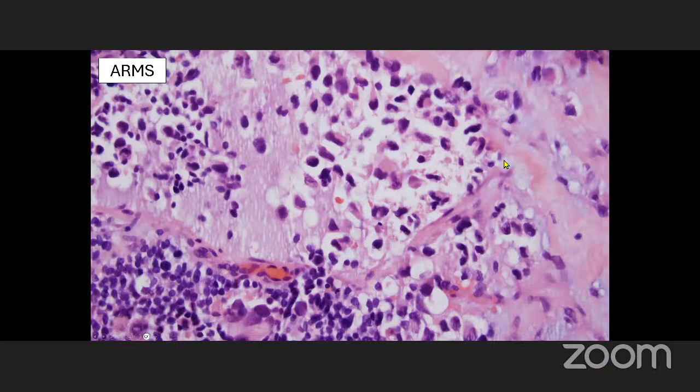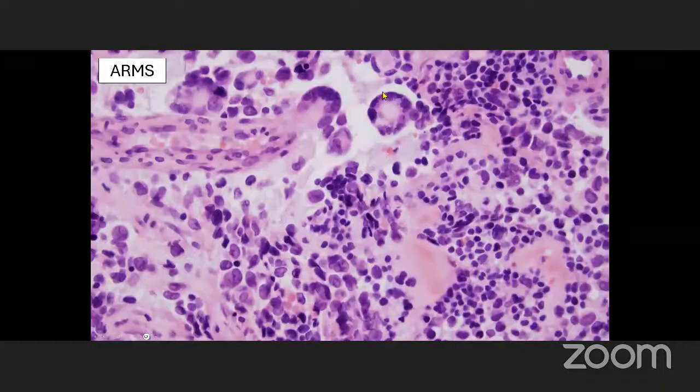And if you do get to see some alveolar growth, and a lot of alveolar rhabdomyosarcomas in the sinonasal tract do not show alveolar growth for whatever reason. They tend to be more solid. But if you get some alveolar growth, that's good, where the cells are falling apart, mimicking a lung alveolus. And then if you get to see in there a little bit of eccentric eosinophilic cytoplasm, and particularly if you get this sort of abortive myotubule pattern here, where you get peripheral nuclei, right?